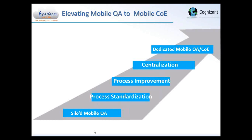We begin with a very reactive, siloed mobile QA approach. We begin with common templates, checklists, and guidelines. As we standardize the process, we step up. It enables us to leverage cross-functional support for various testing needs and systems integration. As we move towards this process improvement area, we optimize connectivity and communication to our developer communities, hopefully achieving additional economies of scale.